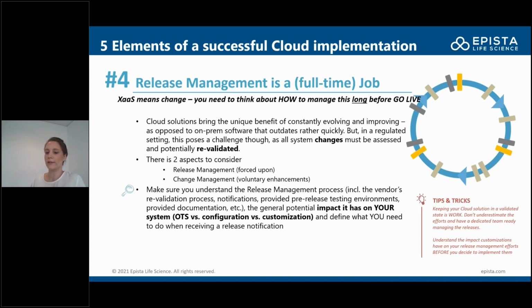So if you are going cloud, that means you are managing change. So before you go live, and actually long before you go live, you need to figure out how you will be dealing with the updates that you are getting. The big benefit of cloud is, of course, that the solution is constantly evolving. So you're not stuck with a 20-year-old on-prem solution that is not meeting your business needs anymore, but it's actually constantly improving. There's a lot of people using it, there's a lot of feedback, and you actually have the benefit of using those new features that someone else might have identified rather easily.